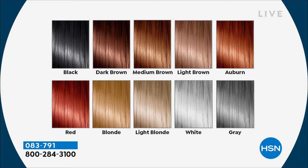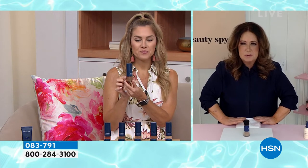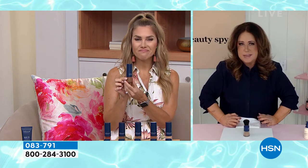White's gonna go. I don't use the blonde because my roots are never blonde because I have a lot of growth. So I typically do a medium brown. I can do a light brown. I can do a dark brown. We've got the reds covered, the red and the auburn. And then if you're like Bobby, you're gonna use black. Chelsea, what color do you use? So I actually use medium brown or dark brown. We've really perfected the formula over a decade.